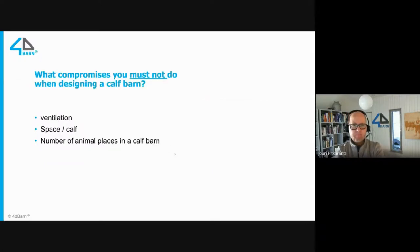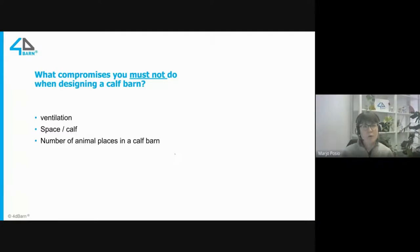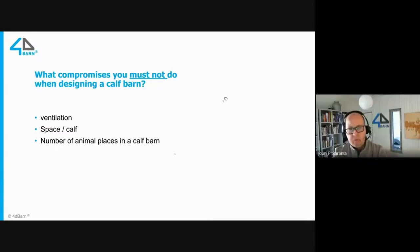Okay. So what are the compromises you must never make when you're designing a calf barn? The first is ventilation. The second is how much space you are going to have per calf. And the last one is the number of animal places in a calf barn. This number of animal places means that you count the number of baby calves you will normally have on average.